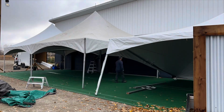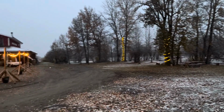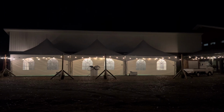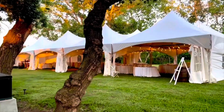What really helps in this case is getting as much information as possible for the client to determine what they're looking for. Do they want a dance floor? Do they want peripherals? But once I send out all those resources, all those pictures, videos, and CAD drawings, usually they end up choosing a tent size that will suit them the best.